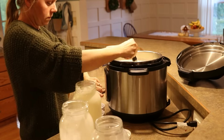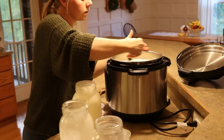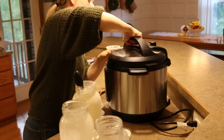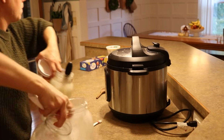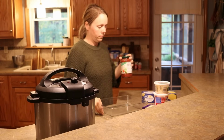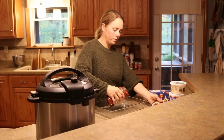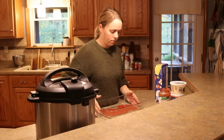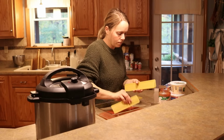Anyway, for this yogurt, I always heat up a small amount of it and add in a little bit of gelatin to thicken it. And then I add in some yogurt starter and then just do it in the Instapot. And I ferment mine for 24 hours. I actually have this recipe on my blog. So if you're interested in making yogurt, you guys can get that recipe there. It's really, really easy to do. And it's a really cheap way to make a probiotic food for your family.